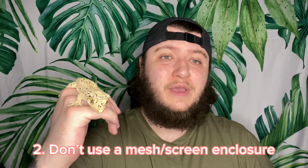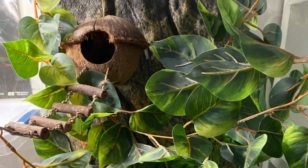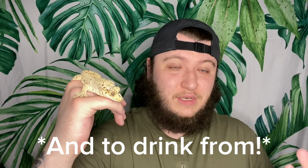Another thing I sometimes see people recommend is a mesh enclosure. Now, mesh enclosures are good for chameleons, but for crested geckos, they need high humidity. So it's not really good to have any sort of mesh container. You want either a plastic tub or a glass container, because you want that humidity when you mist them to stay in there, because they need it to shed their skin and just to overall be healthy. So don't use a mesh enclosure. Use something like a plastic tote or a glass tank. Exoterras work great. The bigger totes work well too. I use those for a lot of my breeders. So use something like that instead of a mesh container or a screen container.